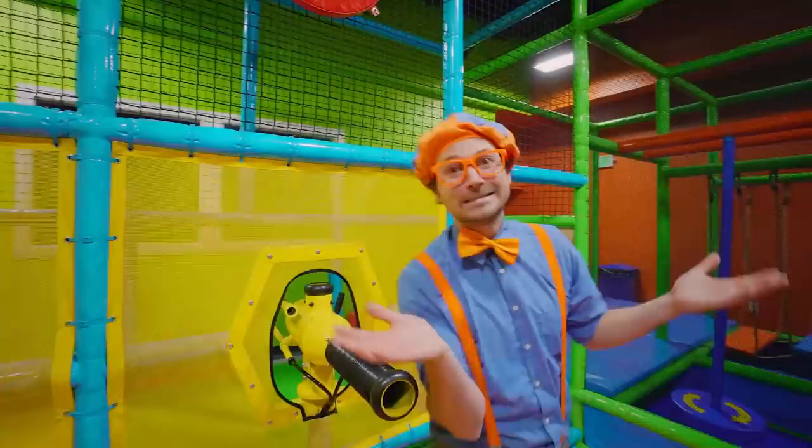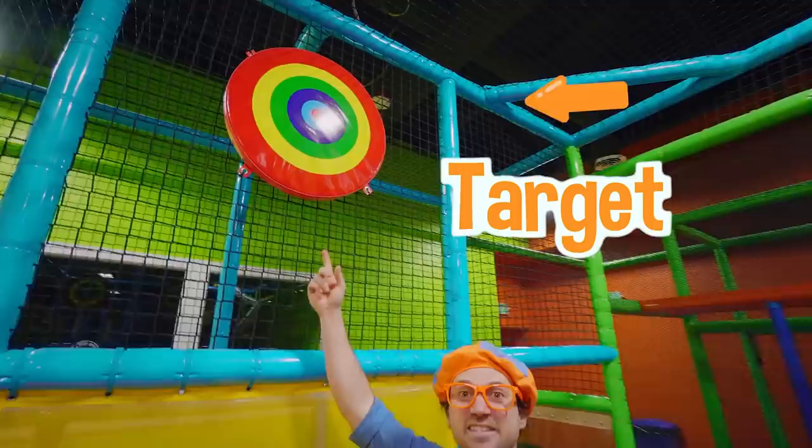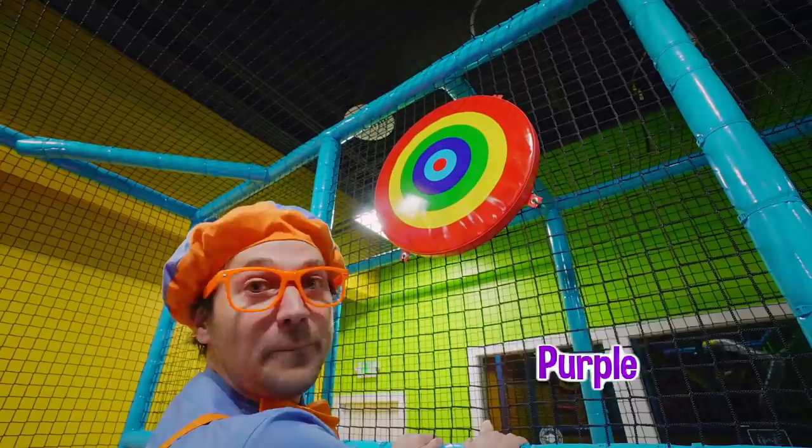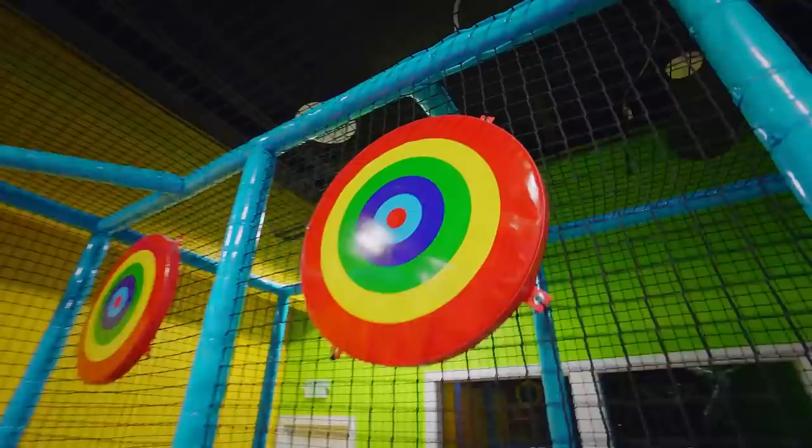Hey, speaking of targets, look right up there. Whoa, do you see the colors of the target? Yeah, from the outside in, there's red, yellow, green, purple, blue, and red again. Hey, do you know what the very center of the target is called? That is called the bullseye.